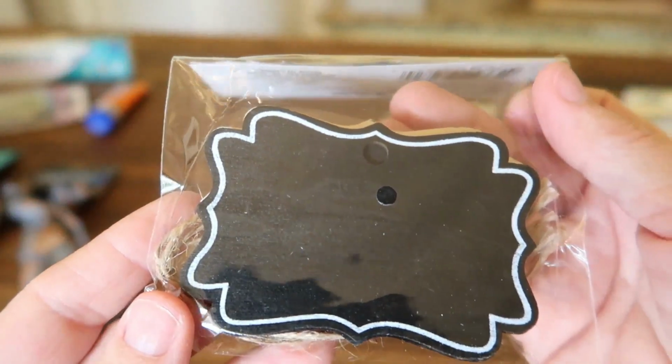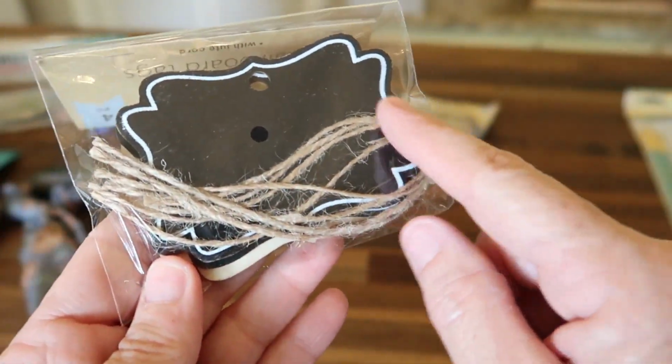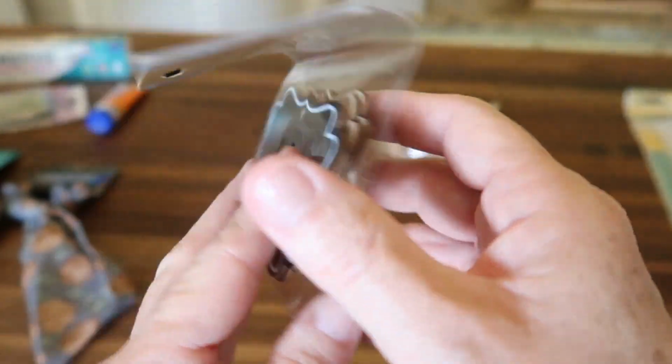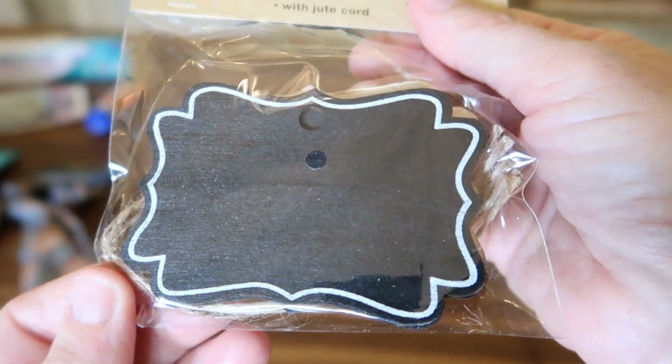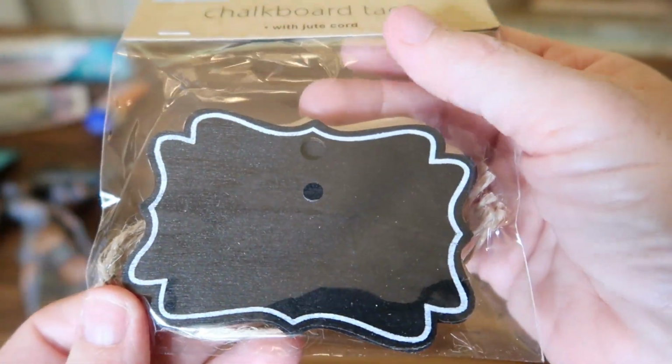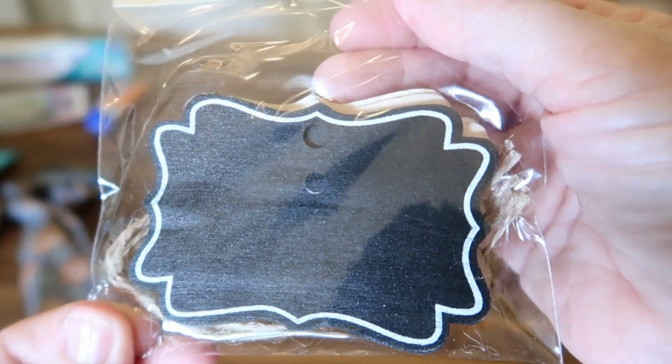Now, I also picked up these tags that are made out of the same material, and it comes with these little jute strings so that you can tie it. Of course, I'll probably use mine in the pantry or in the freezer just to help label the items and the categories that I have in there.